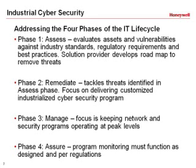This phase tackles the threats identified in the assess phase. Industrial IT solutions need to focus on delivering a customized industrial cybersecurity program. Specifically, the program must minimize vulnerabilities to cyber attacks, improve system performance, and lessen the impact of any security breach.